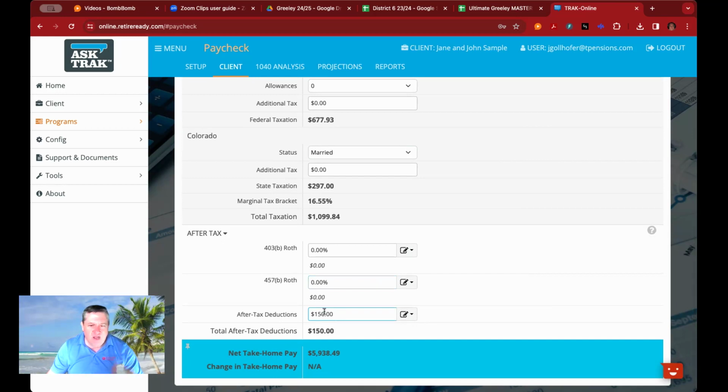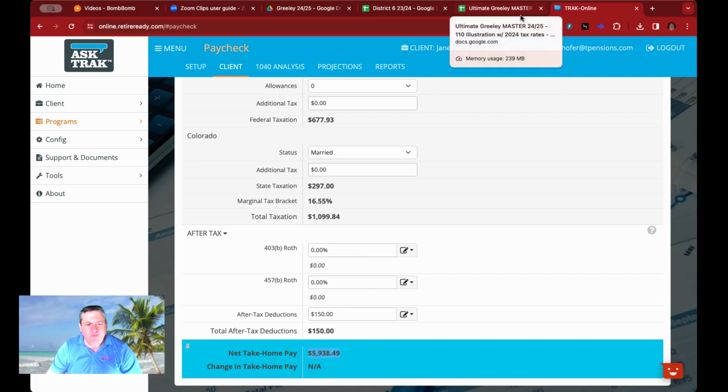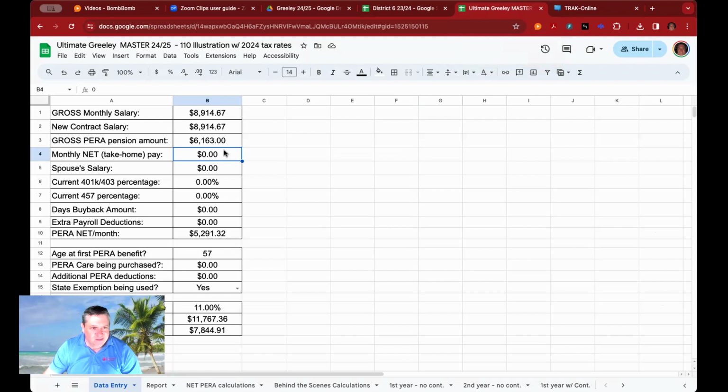And she has $150 of GEA dues or Education Association dues, maybe something after tax that would be an insurance product or something along those lines. Just for her sake, we're just saying $150. So you can see her take home pay down here at the bottom. We're sitting at about 5938.49. So we'll put that at 5938.49.